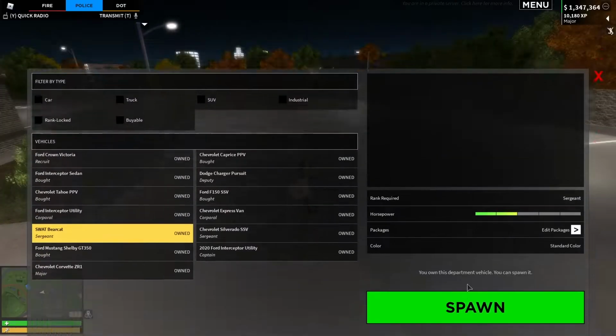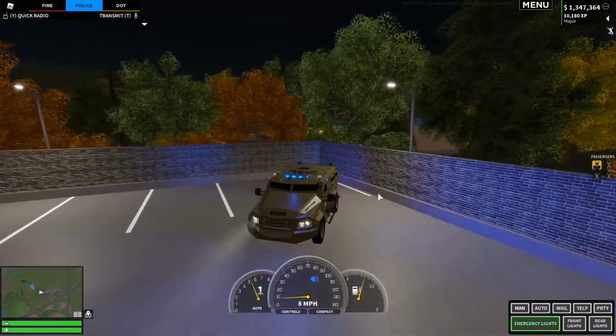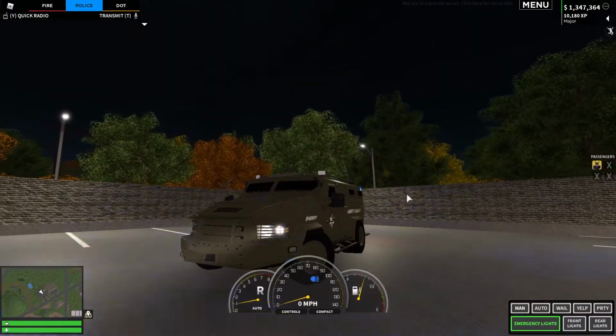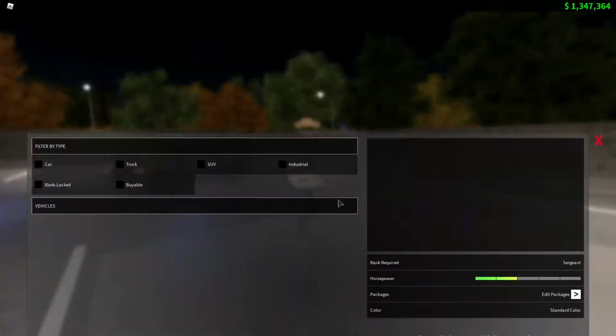So then we have the Bearcat. Let's see if it actually wants to spawn in. Oh, it does. Okay. Here's the Bearcat. Again, nothing changed because you can't do any customization to it. Very cool looking, to say the least.